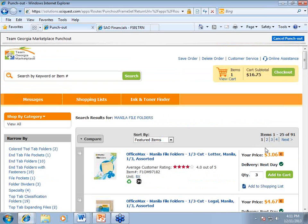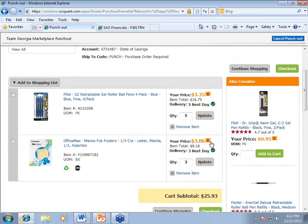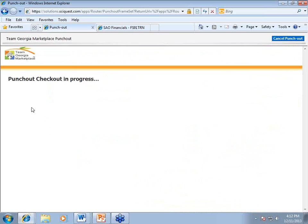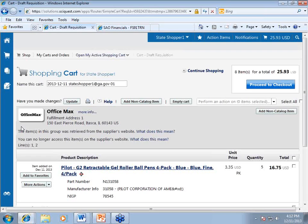So you just continue to fill up your cart with the items that you want. Each of the sites have different functionality. For example, if this is something I know that I'm going to be ordering many times, I can, from the checkout page, make it one of my favorite items, or I can create what's called a shopping list. That will save those items over on the OfficeMax site so that I don't have to search for them each time, and they would be in my shopping list. But each one of the suppliers is going to have a little bit of different functionality over on their site.